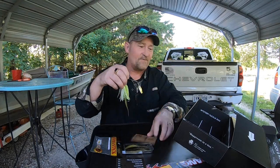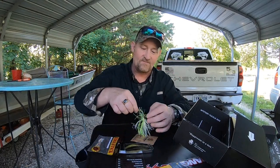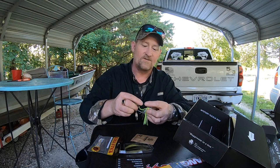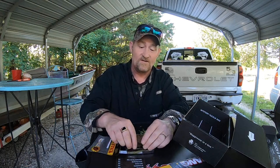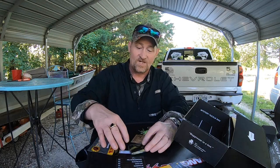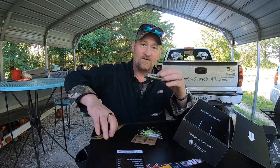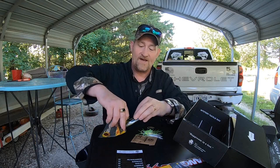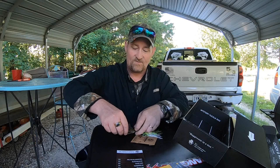So that would be all of our little prizes we got here in our mystery tackle box for this particular month. This would be the month of June. So all right, let's go ahead and stick these back in here. Do not forget to stick your soft plastics back into their Ziploc baggies. All right, that is so important.